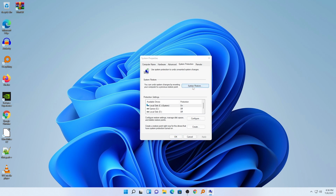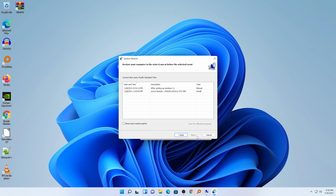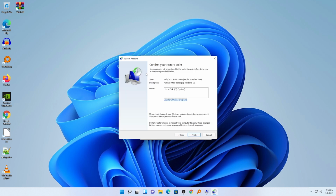The System Restore wizard should pop up. Select the Choose a different restore point option and click Next. Here, you should find all the restore points you've created. Select the one you wish to restore the system to and click Next and click Finish. Now, another window should pop up. Click Yes and Windows will do the rest for you. Once that is done, your system should be back to normal.